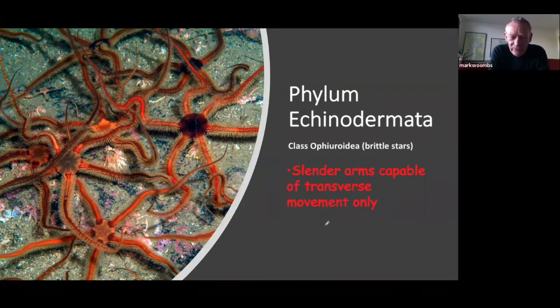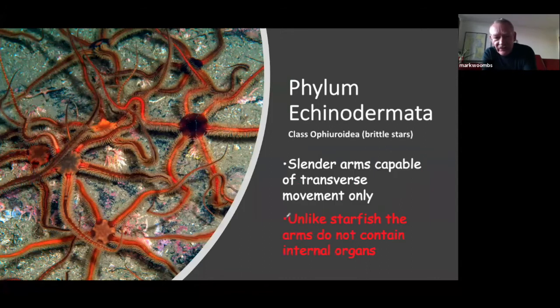And it's quite difficult to demonstrate how these move without you being able to see me, but they sort of move on two arms. Two arms go forward and then they pull themselves forward on them. It's a little bit like the way some of the things in War of the Worlds move. So very slender arms showing only transverse movement.